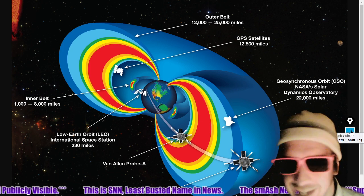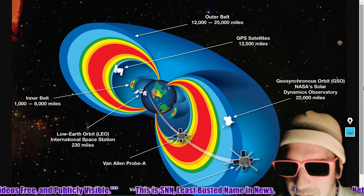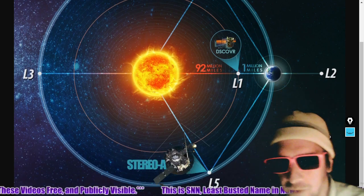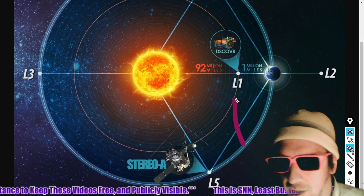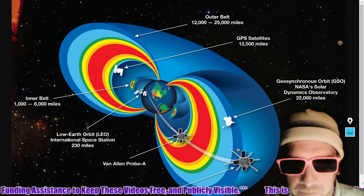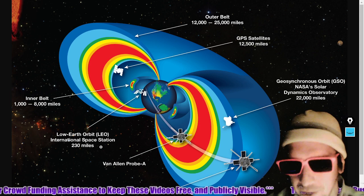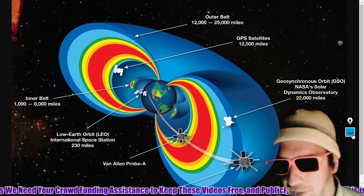And of course, the inhabitants of the International Space Station are one of the primary concerns when it comes to Earth-facing coronal mass ejections. So they're not located at Lagrange point 1. They're not located anywhere near there. They're only about 230 miles up in a low Earth orbit. So they're within the inner Van Allen belt as well.